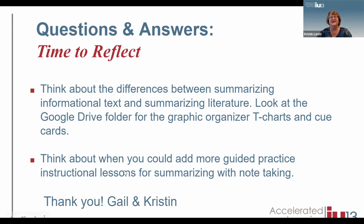All right. So we want to give you an opportunity to, first of all, take a look at what is in the participants folder. Also, we want to give you an opportunity to ask any questions that you might have, thinking about who your students are, students that you work with, what kind of challenges might you face, what kind of practice, how might you use the idea of the T-chart for summarizing. So what are your thoughts?